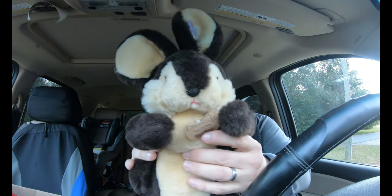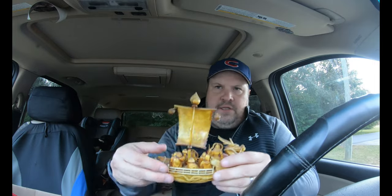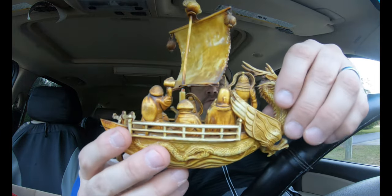So I got that. I got a Dandy Rabbit. I don't know how much that's going for, but Dandy toys do sell. Stuffed animals, they do sell them. They can go anywhere from $15 to $75. So I grabbed, this is really cool, this thing right here. And it's lightweight too. I thought it'd be heavy, but this thing's really neat.